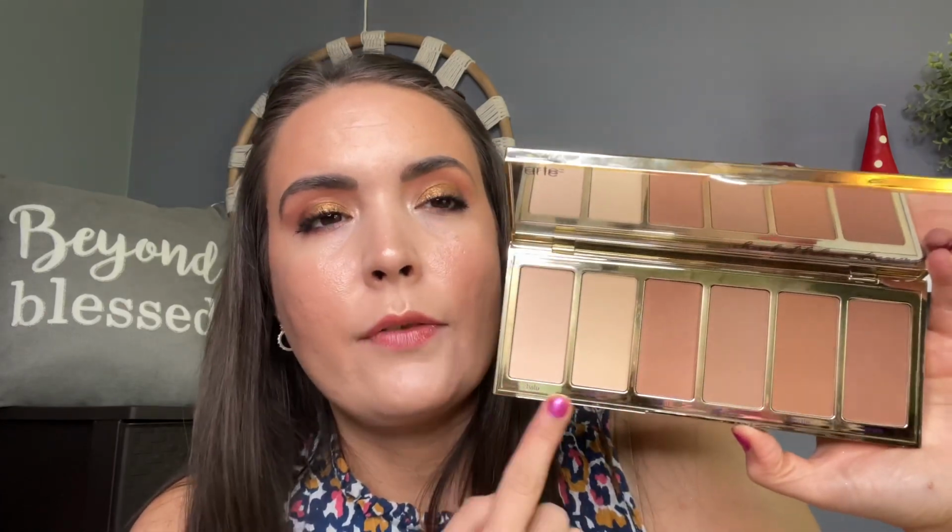This one has got multiple different bronzers, some matte, some shimmer, and then you've got like 2 highlighting / setting shades in here as well. I have used all of these. All of these are very workable on my skin tone, very easy to use. Love the packaging of this as well. I think it is absolutely stunning. And again, I cannot wait to continue to use that one.